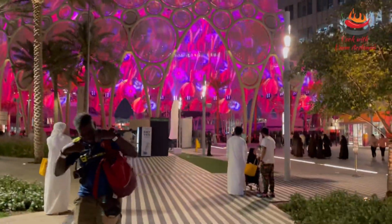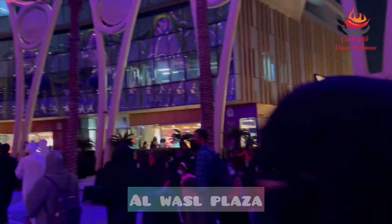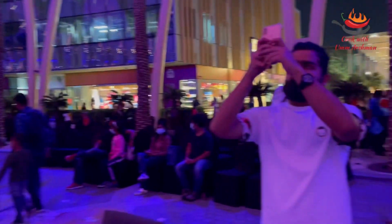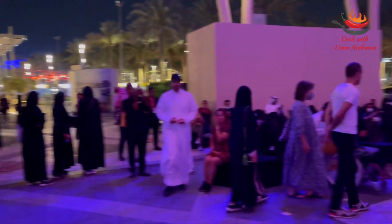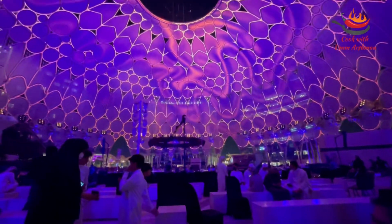Now we are heading towards Al Wasl Plaza, which is the heart and identity of Expo 2020 Dubai and the soul of the Legacy District 2020. It serves as a central public space conceived to convene conversation, unite visitors and provide orientation around a single spatial experience.